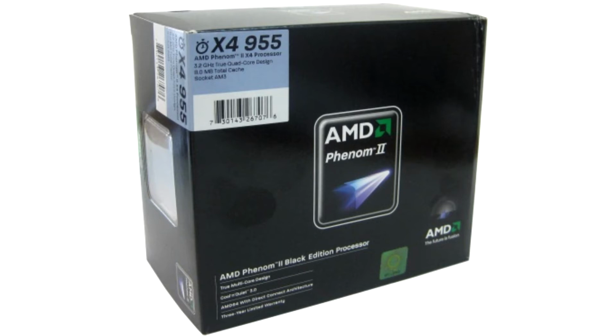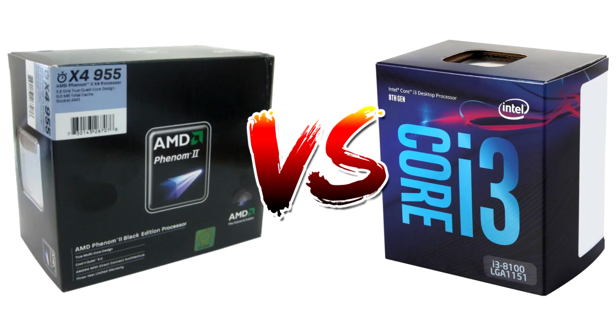AMD Phenom II X4 955 Black Edition is a 2009 ultra-top processor from AMD. The prefix Black Edition means that there is a free multiplier. At the start of sales, it cost $245. The frequency is 3200 MHz. The heat package is 125 watts. Supported memory is DDR3 1333.